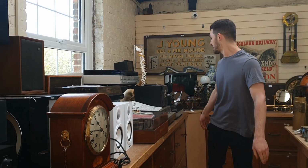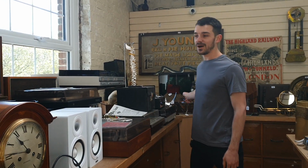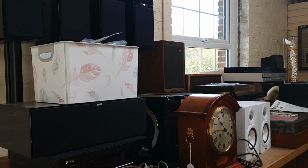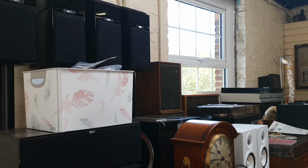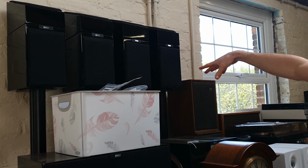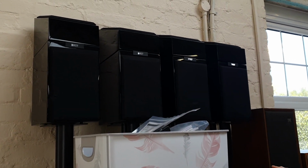Lots of things you would have never seen before, and some incredible hi-fi to start off the sale. We had a similar sort of selection the last time, and again this is filled up once more, and we've got a really nice KEF home entertainment system to start off with. This is lot number 1.